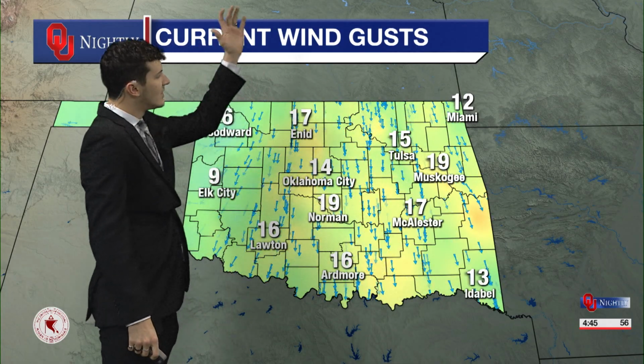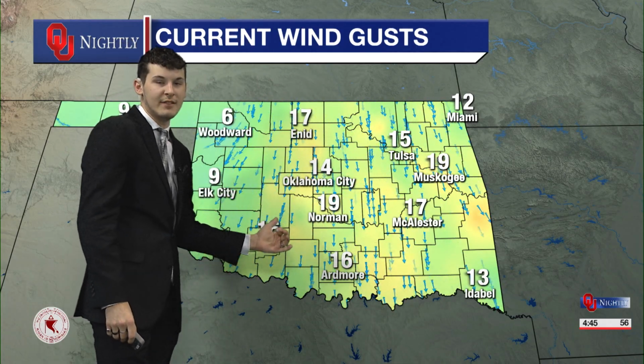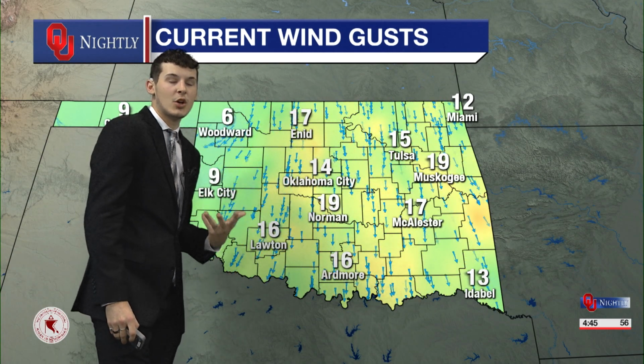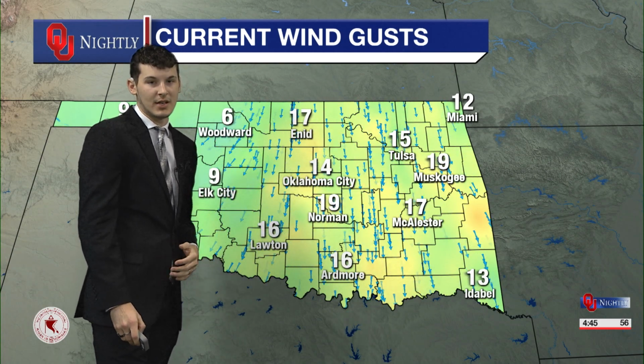Now looking at the current temperatures across the state, you can see across the board pretty much we're sitting in the mid to upper 50s with the exception of Guymon. They're a little bit warmer, sitting in the mid 60s. Now looking at these current wind gusts, you can see this wind streaming in from the north at 15 to 20 miles per hour, and that's helping to create a little bit cooler of a feeling than it actually is out there today.